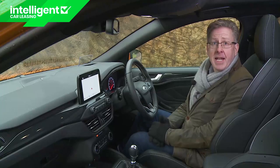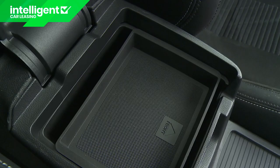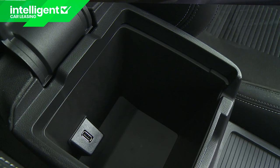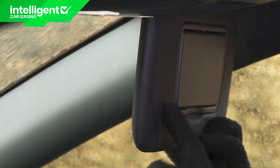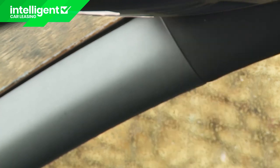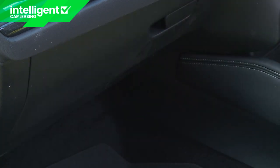The lidded storage bin between the seats we referred to earlier includes a lift-out top tray, a pen clip and a USB port. Illuminated vanity mirrors are built into both sun visors, as are ticket clips. And you get a reasonably sized glove box too, though unfortunately this area can't be cooled.